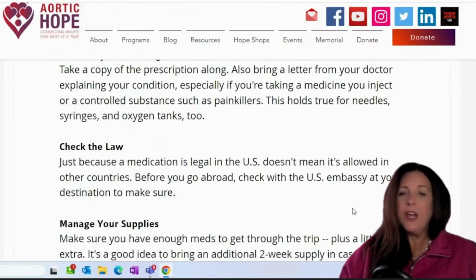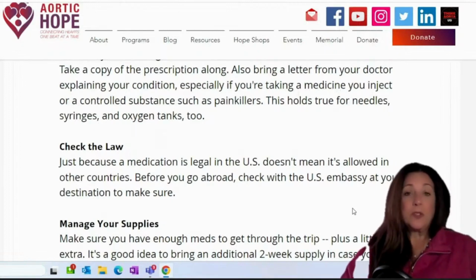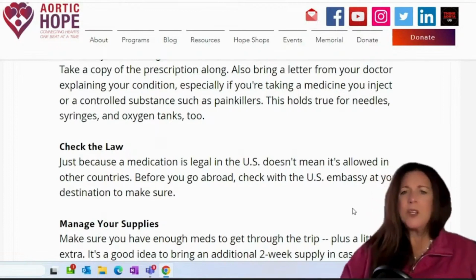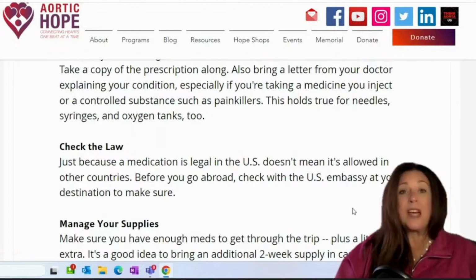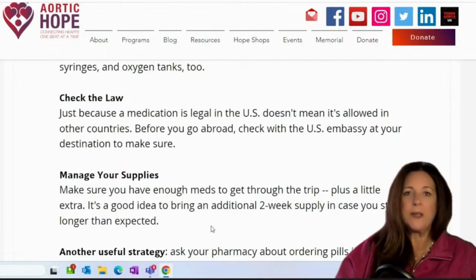And check the law. Just because your medication is legal in the US, it actually might not be legal in another country, which seems crazy because then what do you do? Well, then you're probably down to asking for something else that is legal and an equivalent. Maybe you can just get a doctor's note, or maybe you might have to not take that trip. I don't know. I haven't been faced with that, but that is something to consider. So look into the legalities of your medications when you are going to travel to another country.